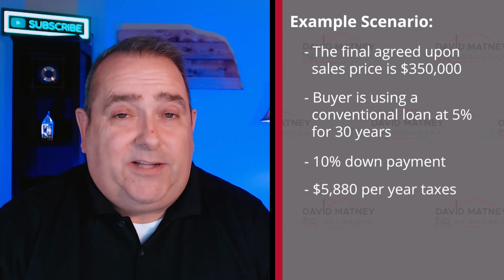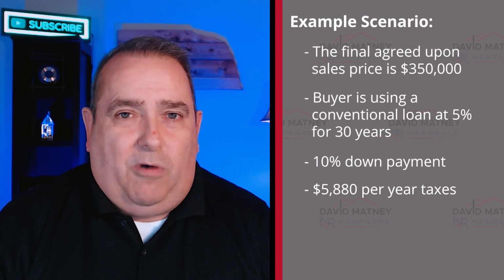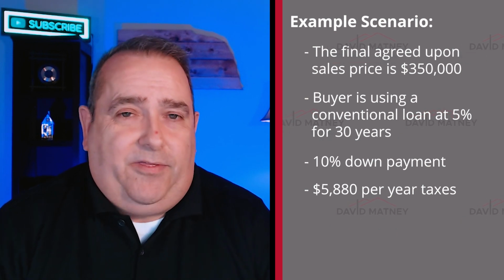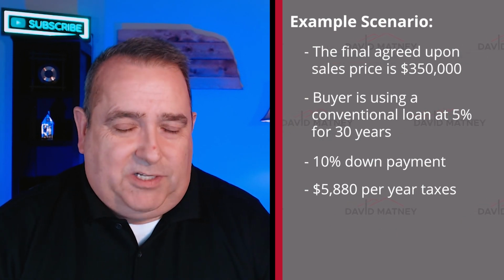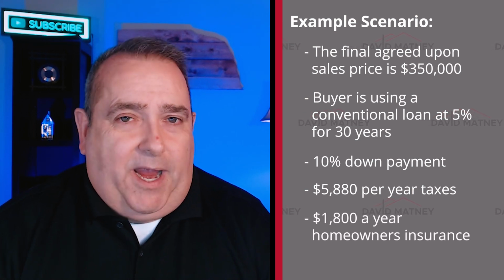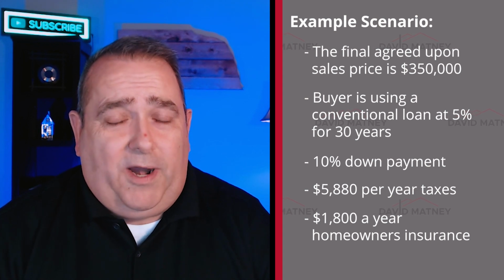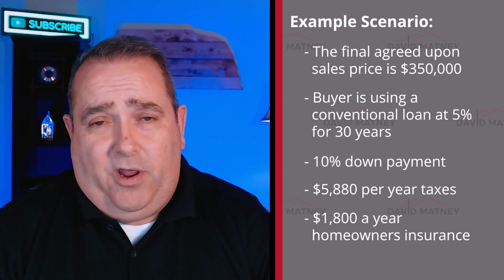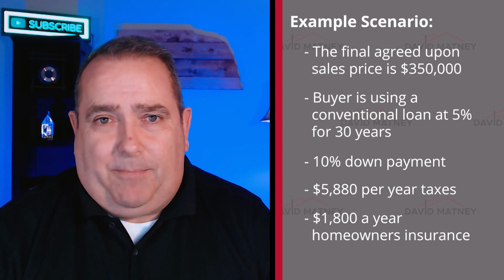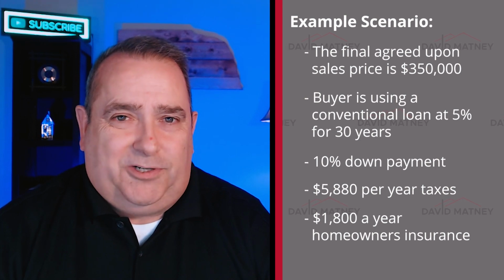$5,880 per year. And that's something you have to understand if you're buying a home in Nebraska or in the Omaha area. Our property taxes are extremely high. And then the homeowner's insurance policy is going to be $1,800 a year. That's kind of just a guess, because it's going to depend on your credit score and on your coverage. But just for the sake of today's example, we're using $1,800 for homeowner's insurance.